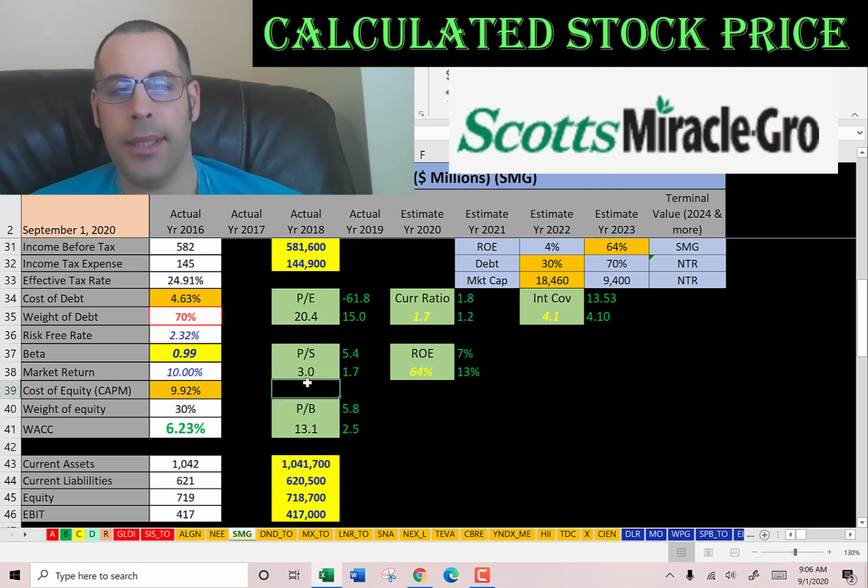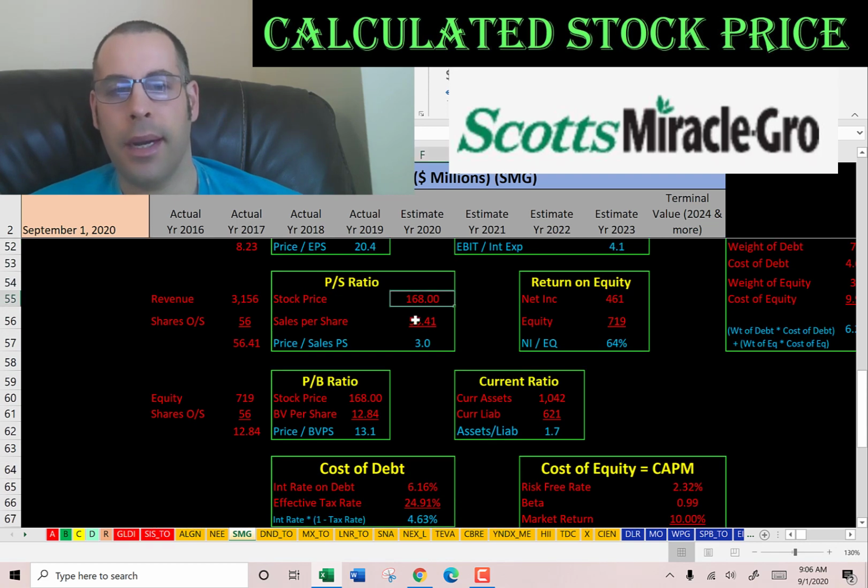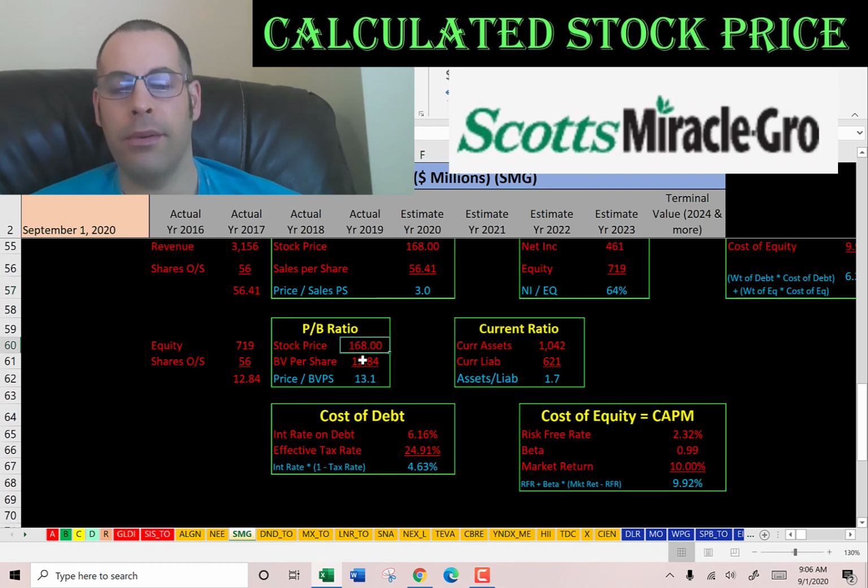Their PE, price to sales, and price to book are a bit weak. Price to earnings is stock price over earnings per share, and that's 20.4. I like to see below 15. Price to sales is stock price over sales per share. They're at 3. I like to see below 2.5. Price to book is stock price over book value per share. They're at 13.1. I like to see below 3.5.